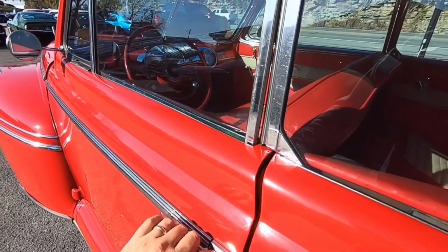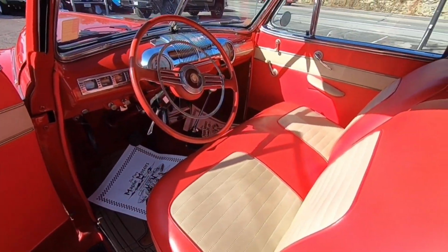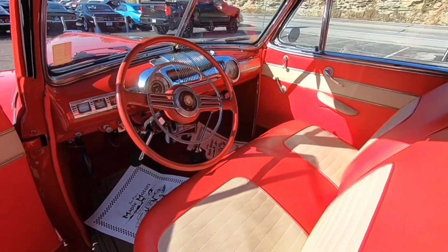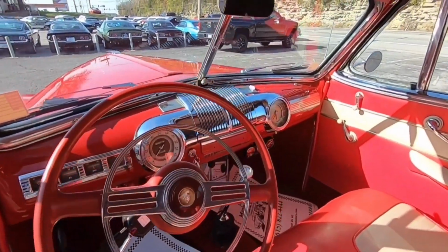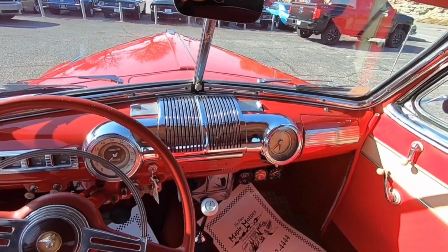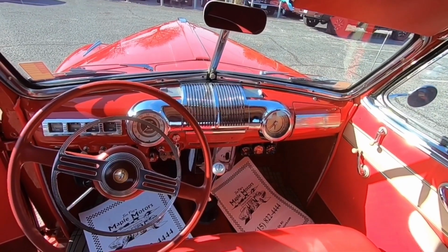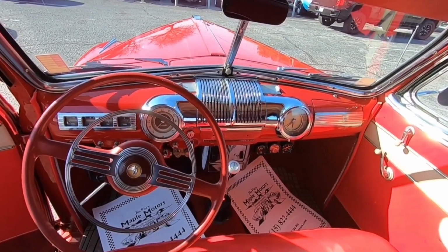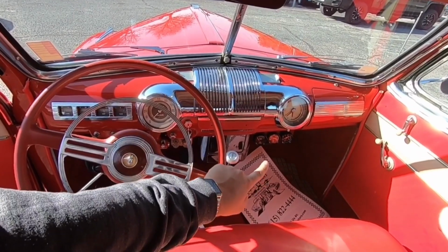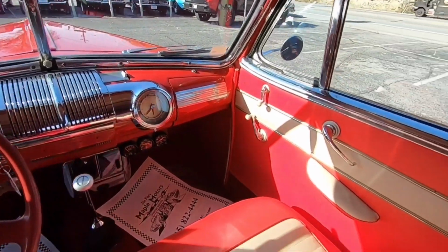All right, we're gonna work our way inside now. I love the interior on this car. Red and white color scheme. It's very iconic. The dash looks very 50s. Oversized steering wheel, chrome everywhere. It's got an updated shifter. Like I said, updated gauges over there. That's always nice to have. And the speedometer still works.